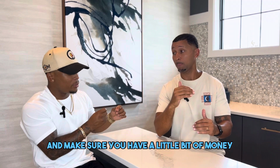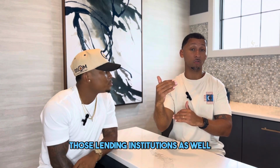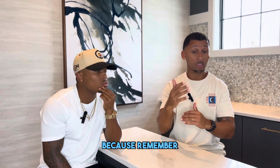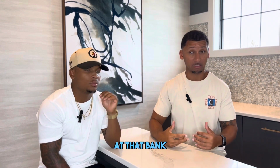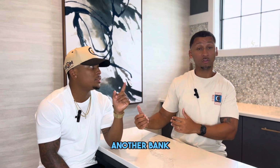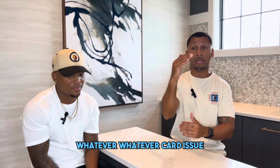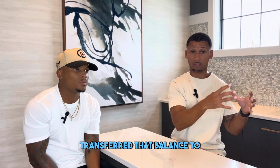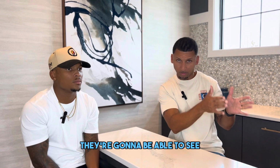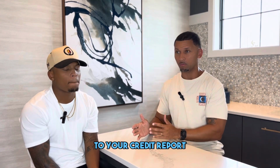And make sure you have a little bit of money to pay that fee. Yes. That's all. Outside of that, those lending institutions as well. Exactly. Because remember, they can still see that you have a balance in-house at that bank. But not at another. Another bank ain't going to know at all because all they're looking at is your credit report. But whatever card issuer or bank you transferred that balance to most recently, they're going to be able to see that you have a balance with them. It's just not reporting to your credit report.